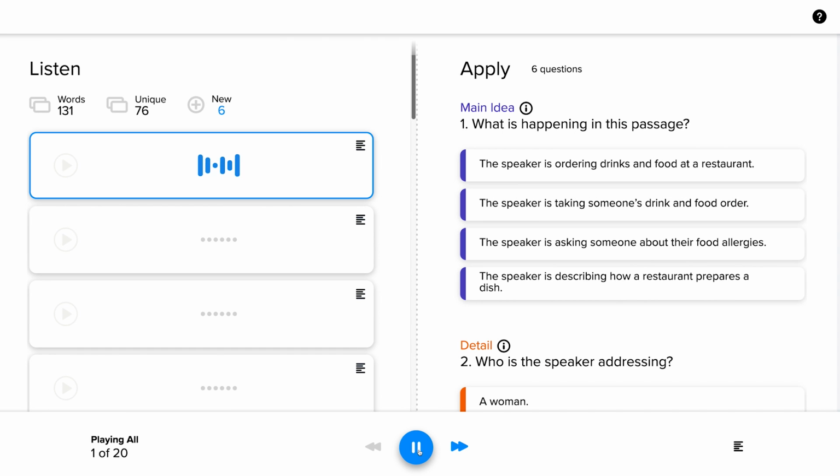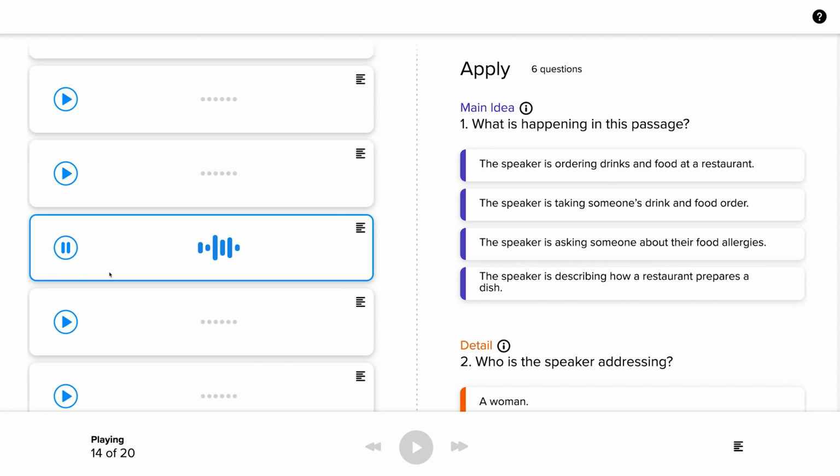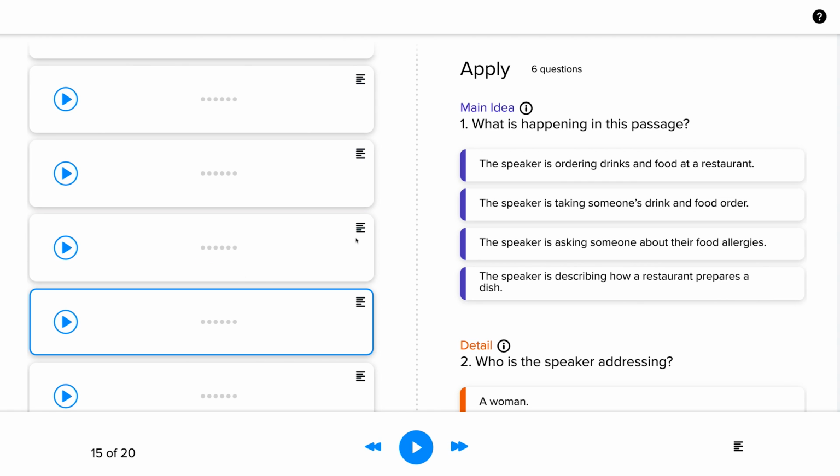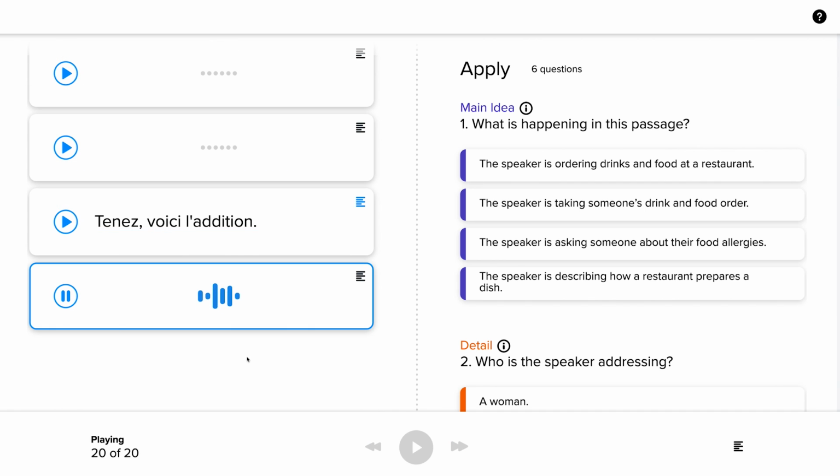In listening activities, you can listen to the whole passage at once, or you can play and replay individual lines one at a time. If you find the audio a bit hard to understand, you can reveal the written transcript of the passage, which is hidden by default to encourage listening practice, but sometimes we just need a little boost.